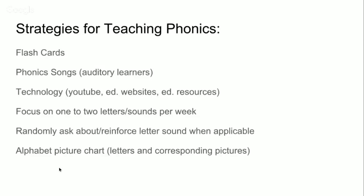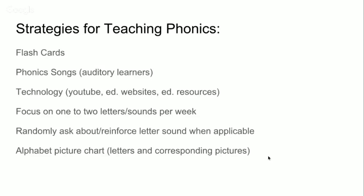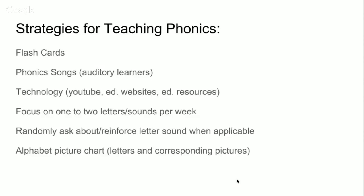And then also you can utilize an alphabet picture chart. And basically that's a chart that has the letters of the alphabet, uppercase and lowercase. And then it will have a picture that matches the corresponding sound of that letter. For example, on the chart, you may have a picture. The first letter is letter A, of course, and you may have a picture of an apple.